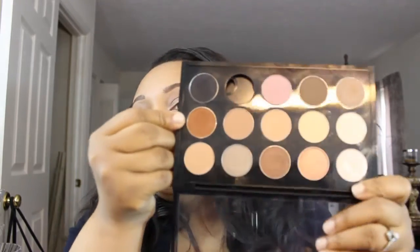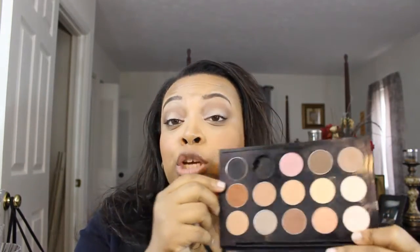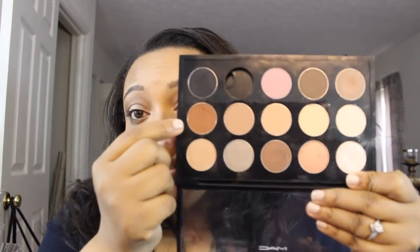And then another shadow that I have been loving from them is also the Cocoa Bear, which is more of this reddish brick brown here. This is a really pretty one too. This has more of a red undertone to it, but it is absolutely a beautiful shadow and I absolutely love it. Again, great transitioning colors, very comparable. This one here is very comparable to MAC's Brown Script. So I've been loving that.